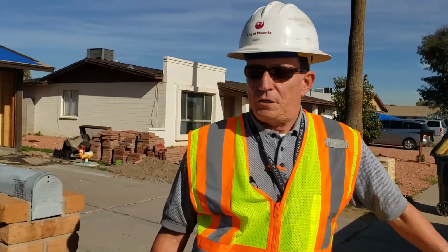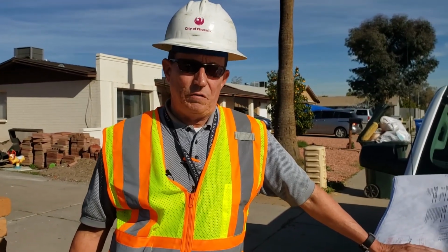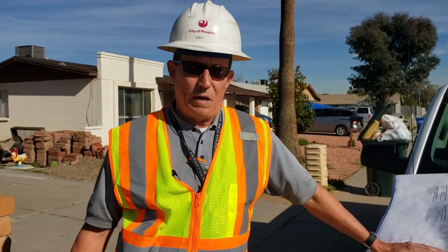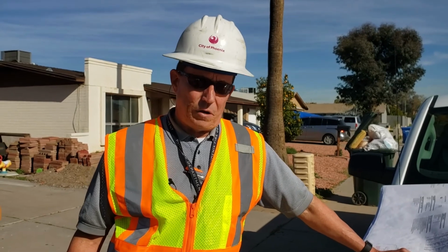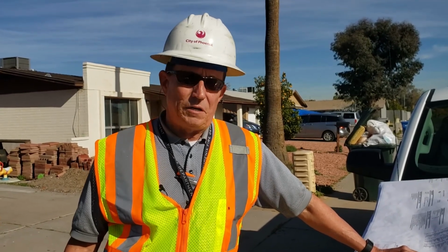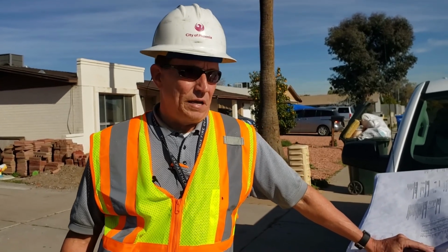When we come out on a job like this, we're going to have what we call a standard site plan on a specific area like this. So it's going to show you the footprint of the home and the boundaries of the property line. So we're going to come out, we're going to look at the plan that's already been through the City of Phoenix review process at City Hall, and we're going to make sure that it's in compliance with the rules and regulations of the zoning ordinances that we have here in the City of Phoenix.